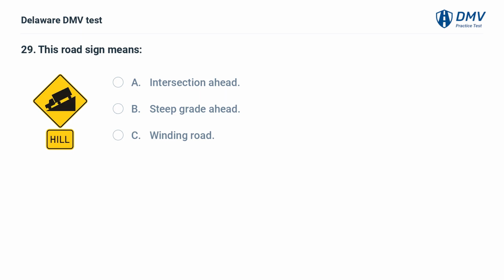This road sign means A. Intersection ahead. B. Steep grade ahead. C. Winding road.